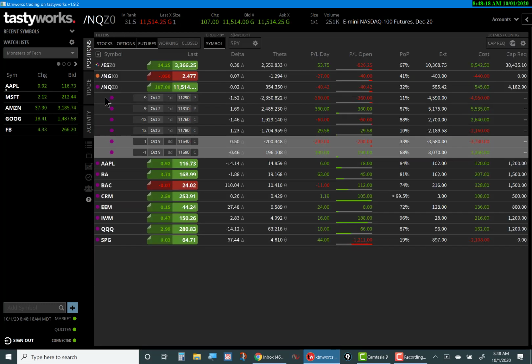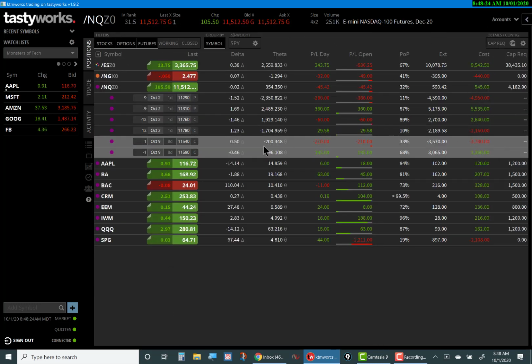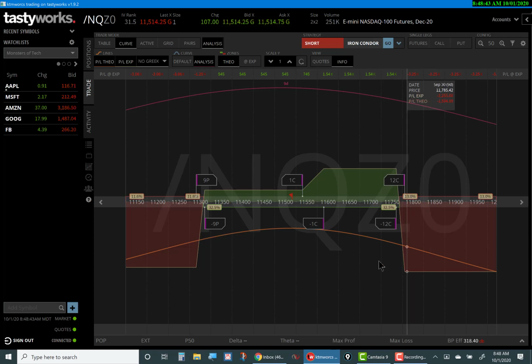I'm okay doing that because in my trade, you can see that I brought in a $500 credit on the iron condor portion. So essentially, to break this down, I'm doing an iron condor, bringing in $500 of credit, and I'm taking that $500 of credit and buying this debit call spread, which gives me this type of risk graph. And I don't need a big bump here. We're at about the 11,500 mark, and I need to get to about the 11,600 mark. So $100 up in the next 8 days for this trade to work out.